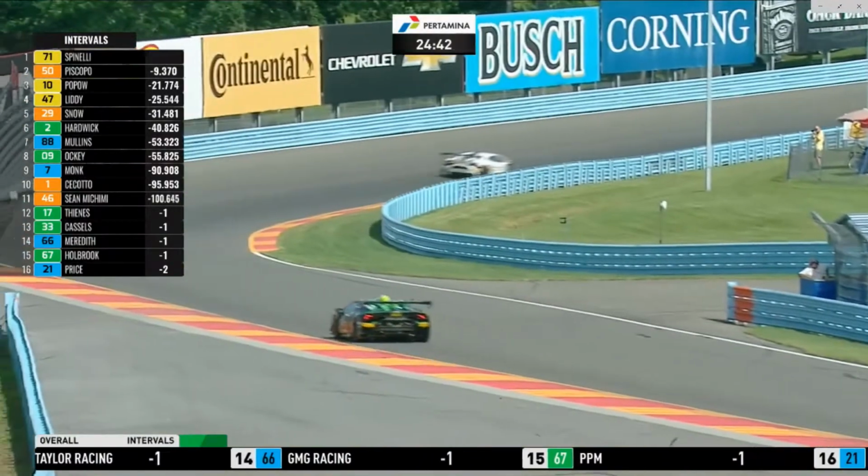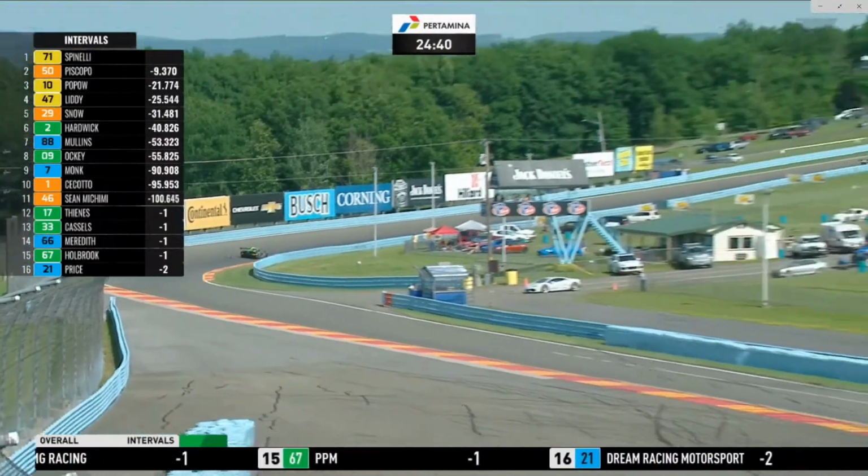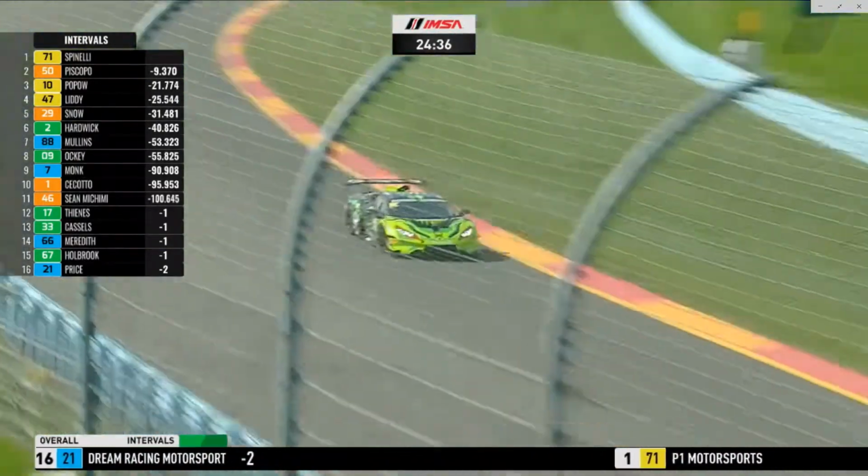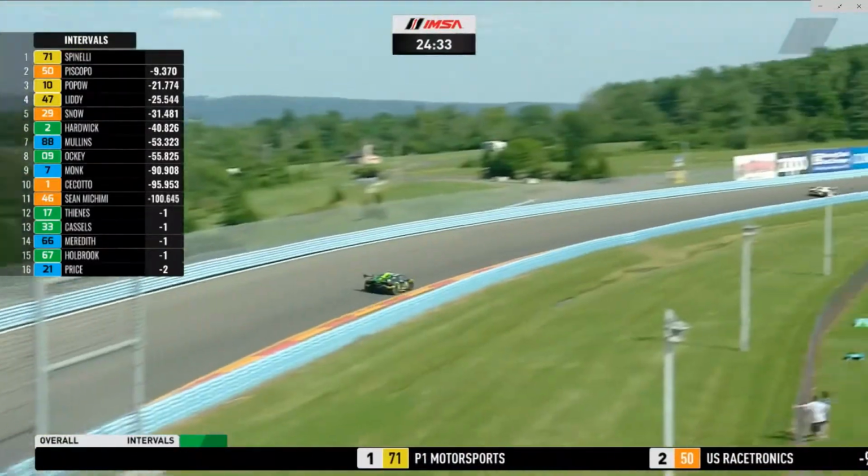Now what he doesn't want to do is get caught up behind that 29. No, I think he's far enough ahead as they go through the uphill S's at the start of the 3.4 mile Watkins Glen International Circuit.